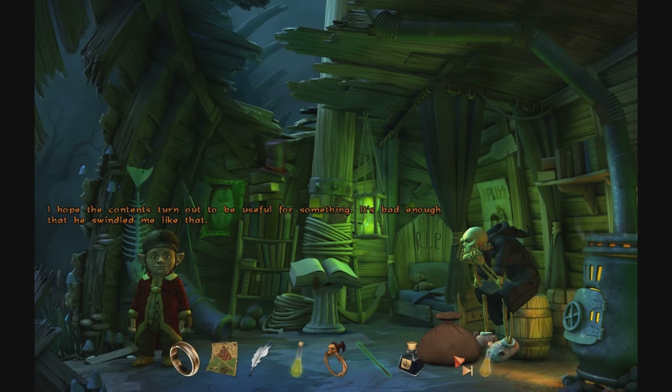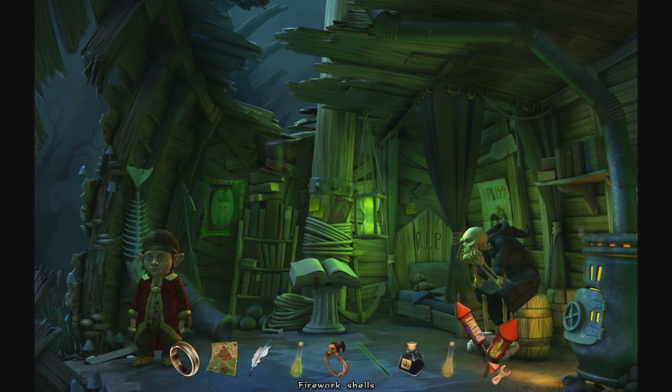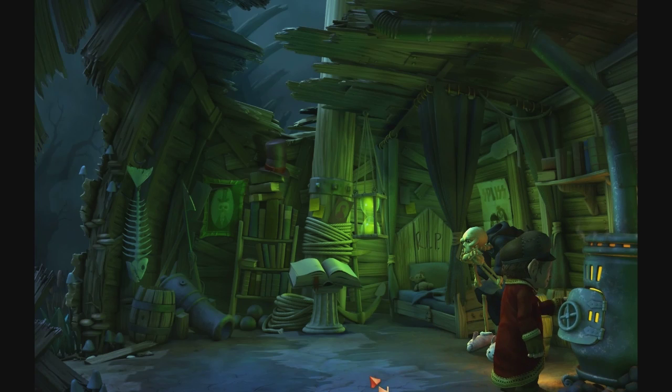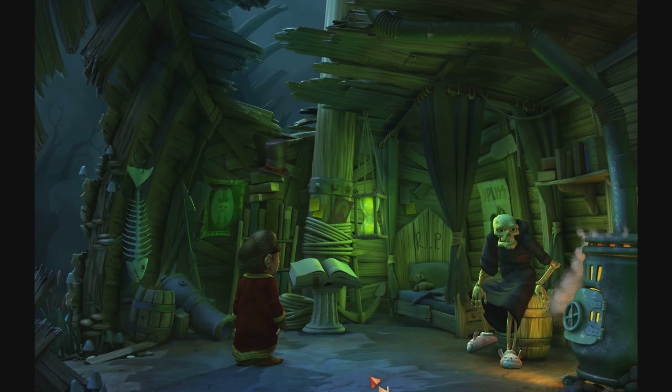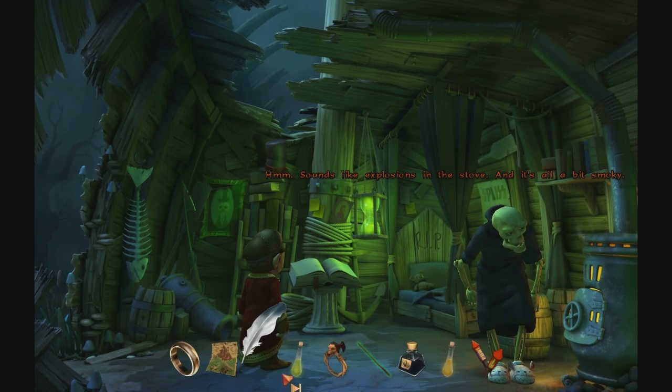I hope the contents turn out to be useful for something. It's bad enough that he swindled me like that. There are a number of fireworks in here. Is death that easy to cheat? What the... Sounds like explosions in the stove. That's never happened before, and it's a bit suspicious. But I can't take my eyes off the stove.